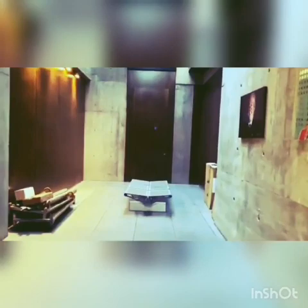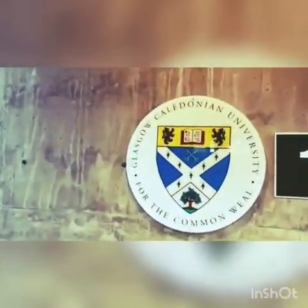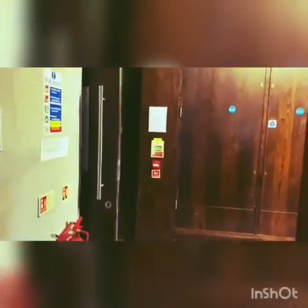The campus here is divided into three floors and an amazing rooftop. So let's move up. The first floor has a conference hall, group study areas, lounge and discussion rooms for students pursuing fashion.